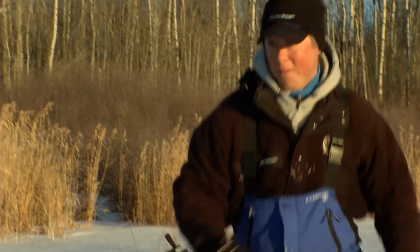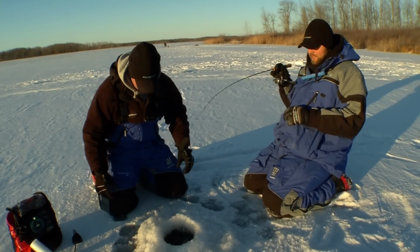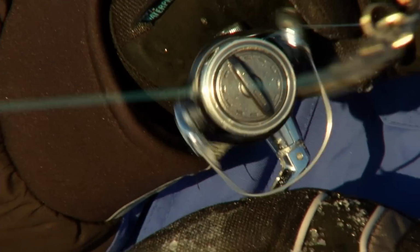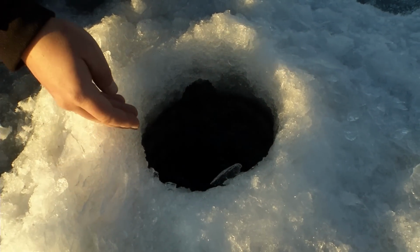There he goes. Yeah, nice fish. Got him. What do you got, buddy? I'm hooked up on a nice rainbow. He tried to jump right out of the hole, now he's running. Look at him scream off drag. This is what every fisherman dreams about. Ice fishermen, summer fishermen, it doesn't matter. It's this moment right here, this battle right here. It's the pure battle.